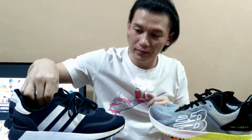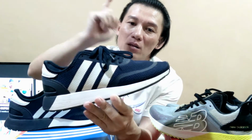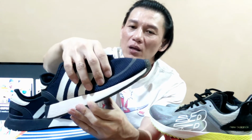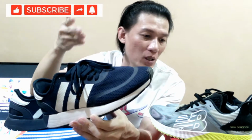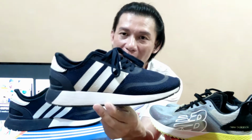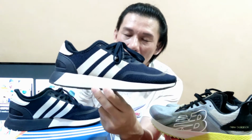And now we're talking about the material. The material the Adidas uses is more breathable compared with the New Balance. Yes, if you want to wear it for long hours, I will recommend this one. Yeah, I will prefer the Adidas because the material is breathable and you don't feel hot on the foot.